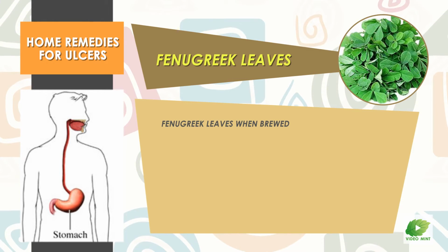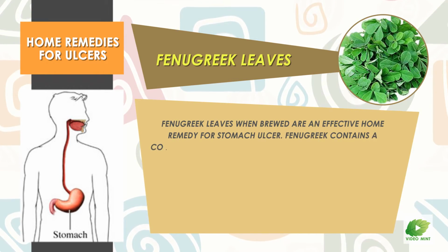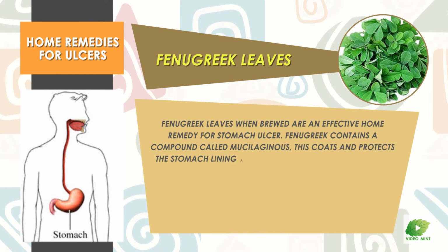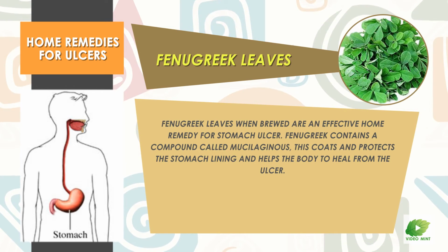Fenugreek leaves. Fenugreek leaves, when brewed, are an effective home remedy for stomach ulcer. Fenugreek contains a compound called mucilage. This coats and protects the stomach lining and helps the body to heal from the ulcer.